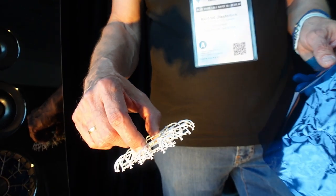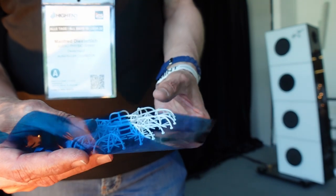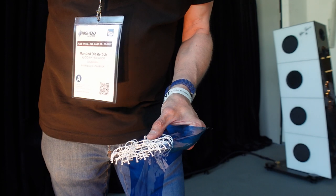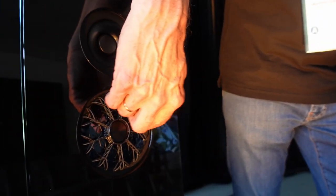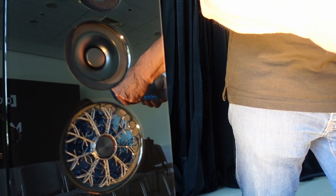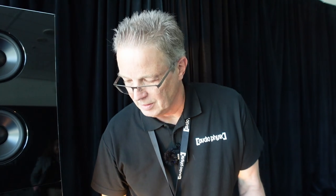So the spider is moving, not the... It's connected, it's glued together. So this is what is moving. This frame structure and the membrane foil are glued together and they move as one piston. How is that possible to do?